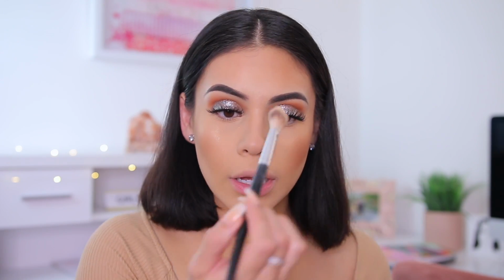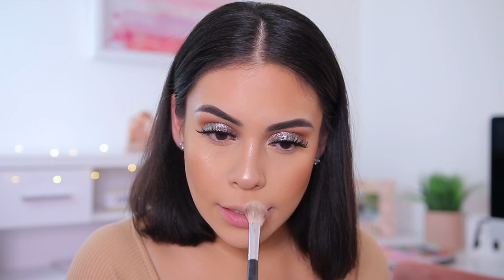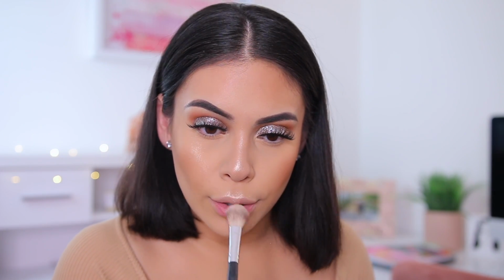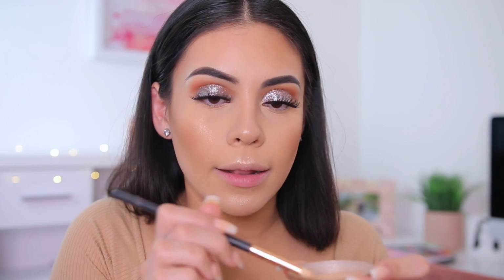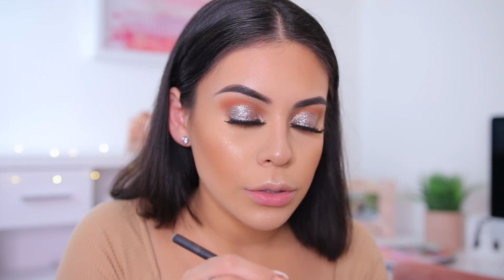It's like the most perfect champagne color. It's not too gold, it's not too light, it's not too dark. I feel like a lot of different skin tones could wear this highlight too, because it's very intense, but it's one of the most wearable loose highlighters. I feel like a lot of them can kind of look a little bit too much, but this one I think is perfect. Personally, I've been using it every day and I love it. So like I said, I'm just gonna take that loose highlight and also apply that right in the inner corners.